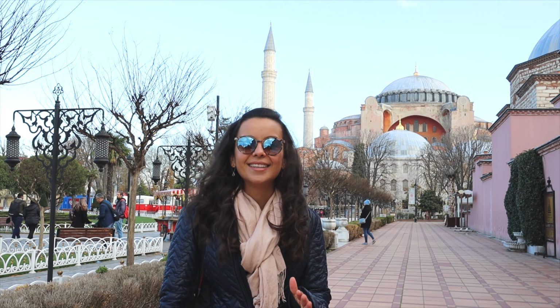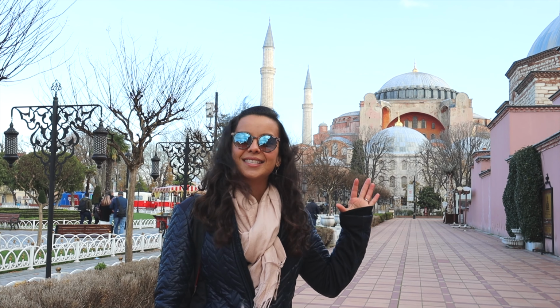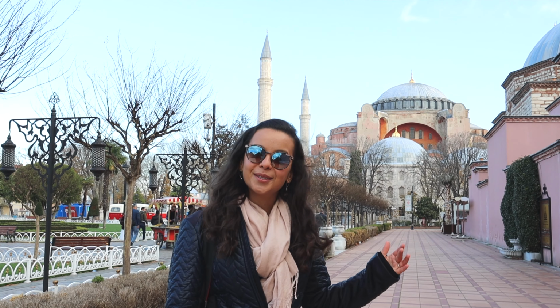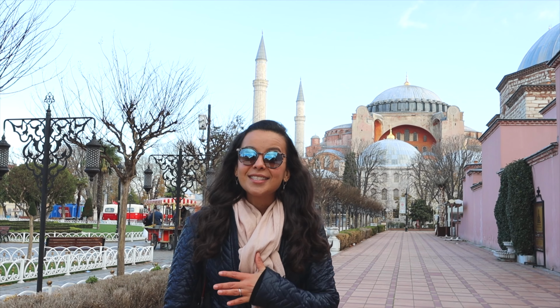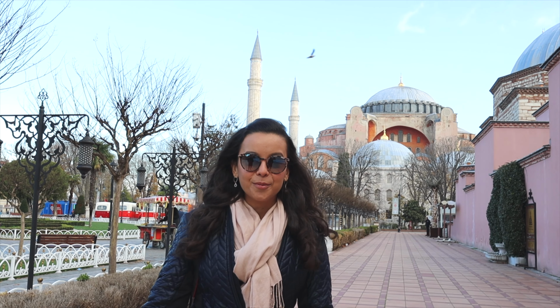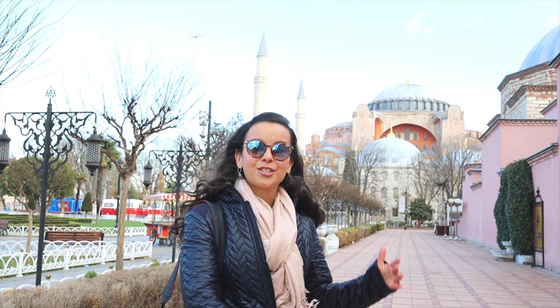I was so excited to visit and learn about its history, and what we learned is that this building is 1500 years old and it was originally built as a cathedral. So it was a church initially for the longest time when Istanbul was called Constantinople and was the capital of the Eastern Roman Empire. Then the Ottomans took over and they're Muslim, so they turned it into a mosque.